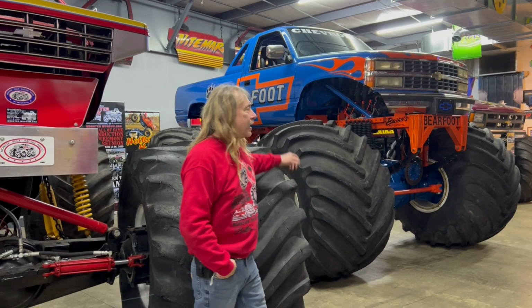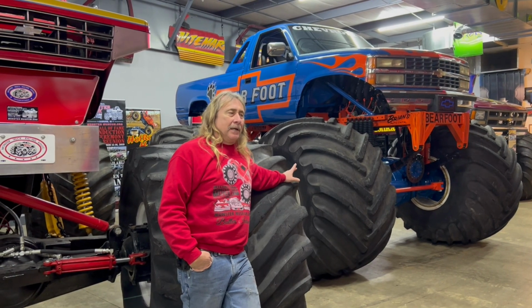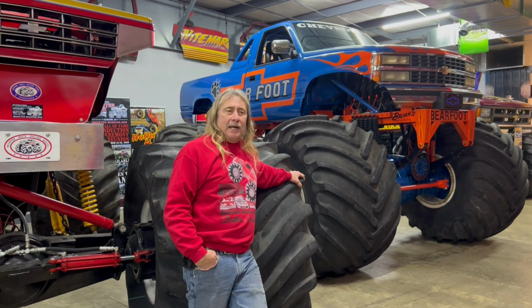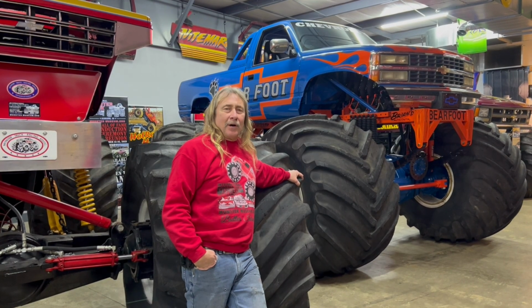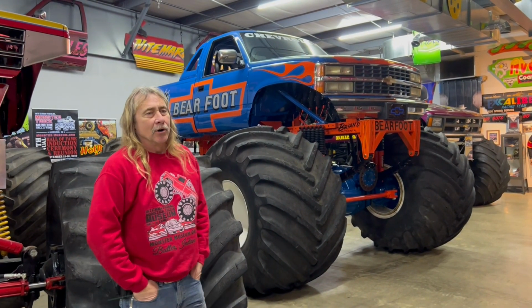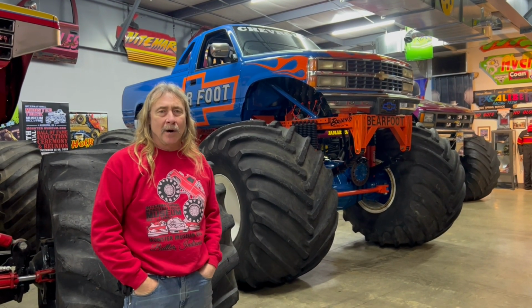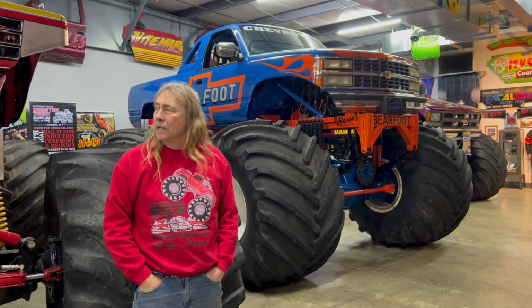We've got the Barefoot Racer, which was ran by a local wild man here from Auburn, Indiana. And that was a deal where he worked with Fred Schaefer. Fred Schaefer had him running one of the names. And Scott built that truck back in the day and raced with all the big names. Down there at the end, we've got Taurus, which was one of the first early lightweight four-link trucks, which is now what everybody's running is the four-link suspension.